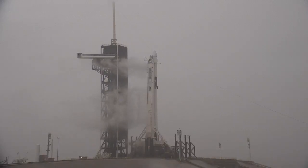At last check for the weather on that day, we are 60% go, so a lot better of an opportunity there. The time for the launch on the 26th is 2:20 p.m. Eastern Time. If for whatever reason we don't launch on Saturday, November 26th, we're going to go to Sunday, November 27th, launching hopefully at 1:58 p.m. Eastern Time.